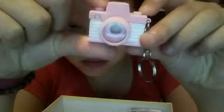So yeah. And then I got a camera for this. Pink. Sorry, my language. So it's like a camera. You can actually see right out of it. See? But anyways, like that. And it works. See?